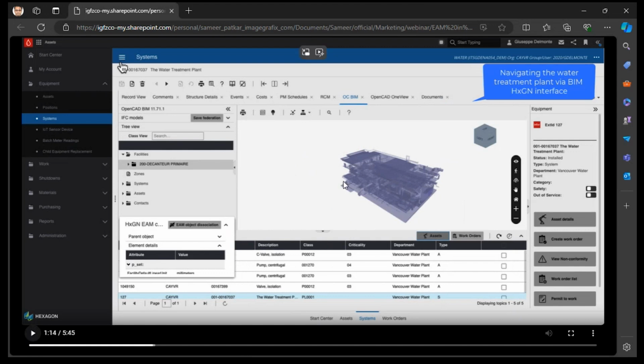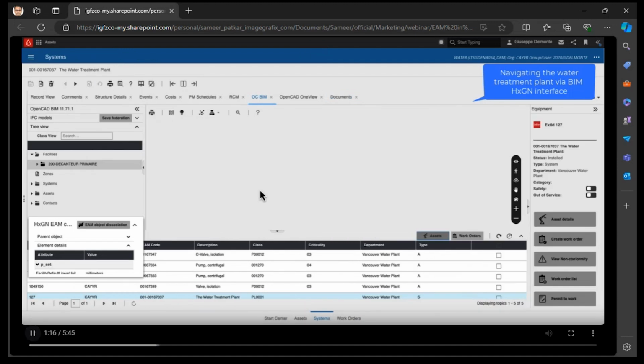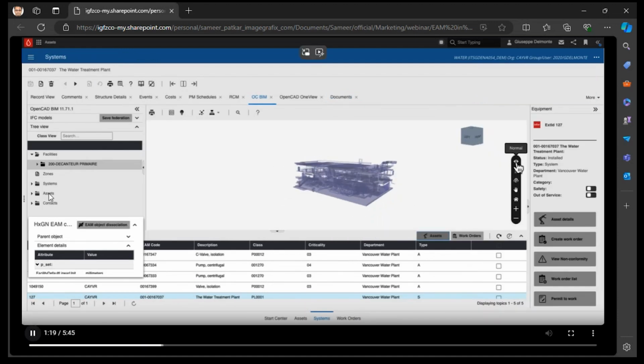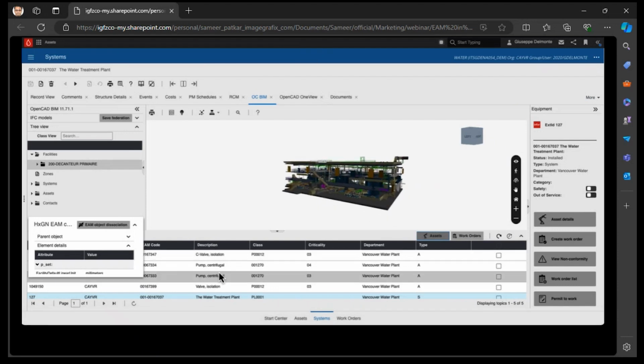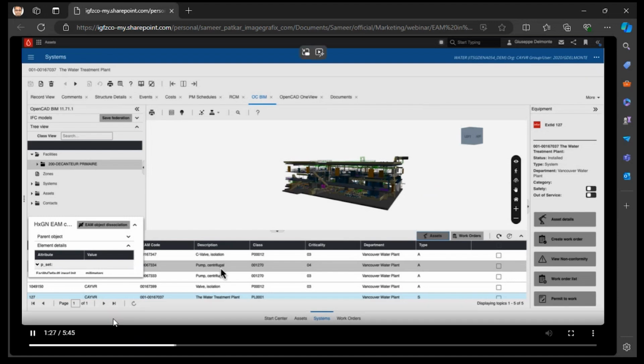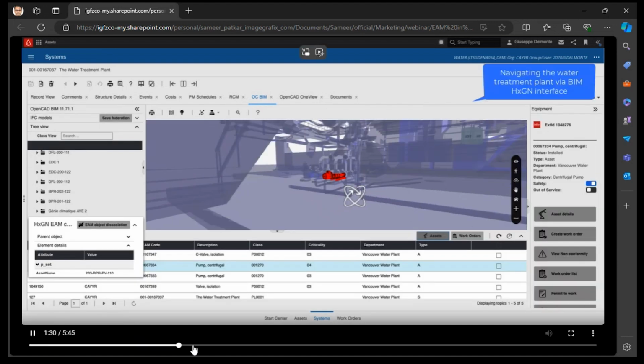This particular model, what you are seeing on the screen, is a 3D model in BIM IFC format, and we have ingested it inside HxGN EAM. There are multiple assets you can see at the bottom half of the screen, walls, pumps. So you can have that information automatically inside EAM. We can rotate it. We can see where the child asset is residing inside this system assembly. So this is what visualization was.